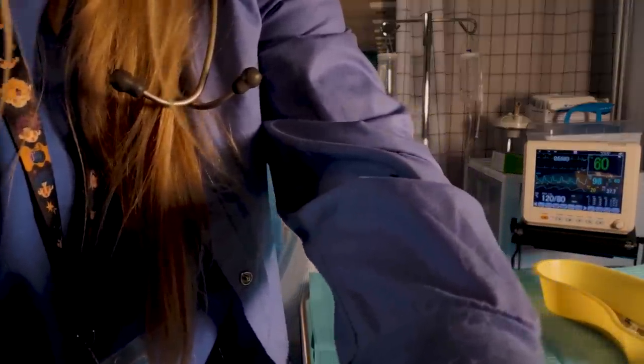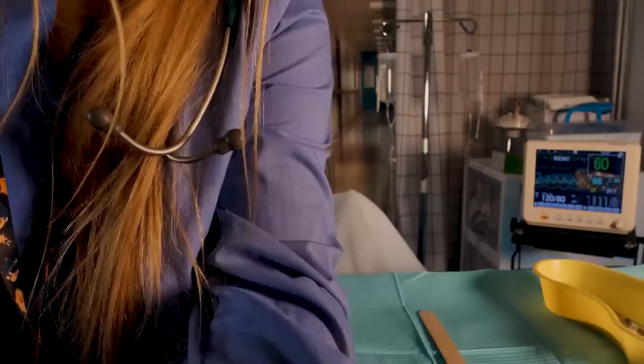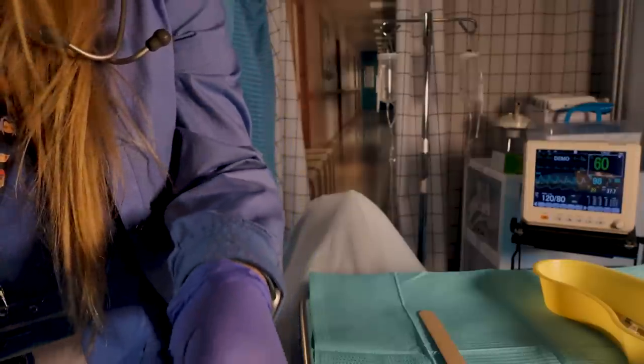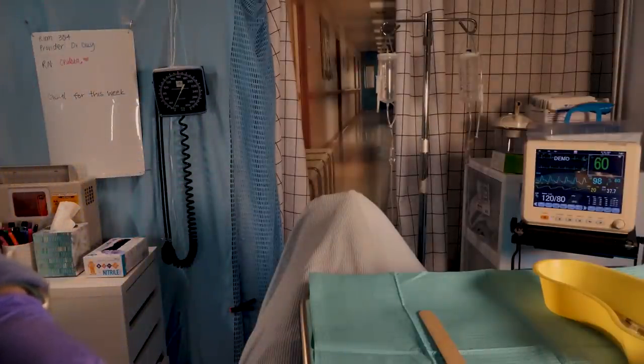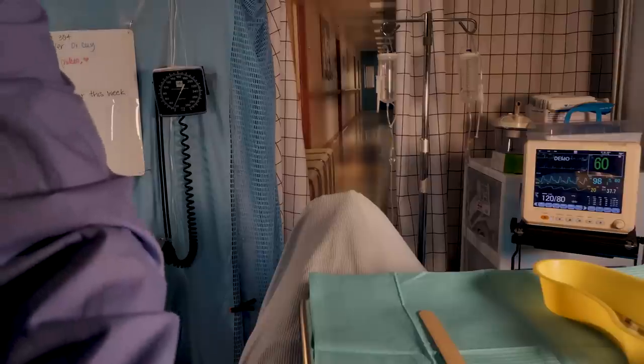Just feeling for any new signs of lymphadenopathy. If I feel any lymph nodes, I still feel the cervical nodes in your neck. And looking at your back. Back looks clear too. Okay. Pull this back up for you.